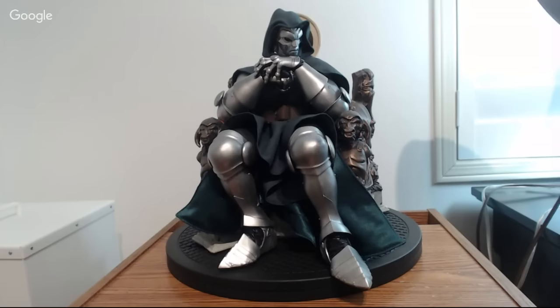That grip that he has with his hands, it's like he's thinking, brainstorming. As much as he's in a serious pose here, he almost looks a little bit relaxed, as if something has come to his mind finally, like how he's going to destroy the Fantastic Four.